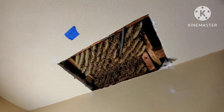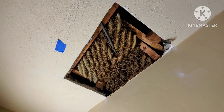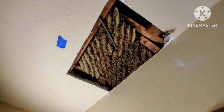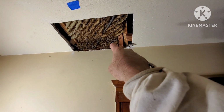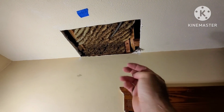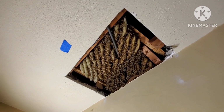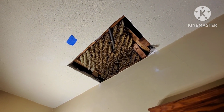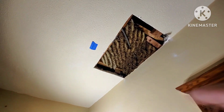Okay, we're exposing it a little bit here. You can see how the comb is tucked in with that wire in the middle. Obviously that's the double plate right there where I saw them from the outside coming through a little bit of a hole. So, working, sucking up the numbers, and we'll start in this corner right here.